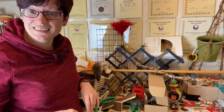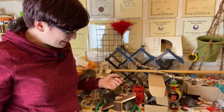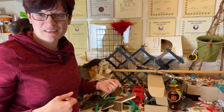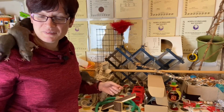So give it a go, see what they enjoy, and don't get hung up or worry too much about it, and just change it up. Try and do something novel or interesting for them at least once a week. More than that if you can, incorporating it both in free range and in the cage.